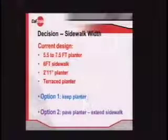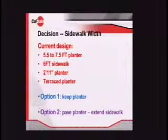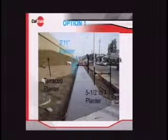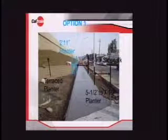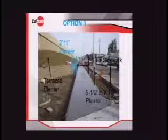Or why don't you restate those options one more time? Sure. So the current design, we have a 5.5 to 7.5 foot planter, a 6-foot sidewalk, and then a 2-foot 11-inch planter and a terraced block wall with a planter. And just to be clear, everything I'm describing right now is in or is going in shortly. So you have this planter strip here, which is going to be planting. You have the 6-foot sidewalk, and then you have this smaller 2-foot 11 planter strip.